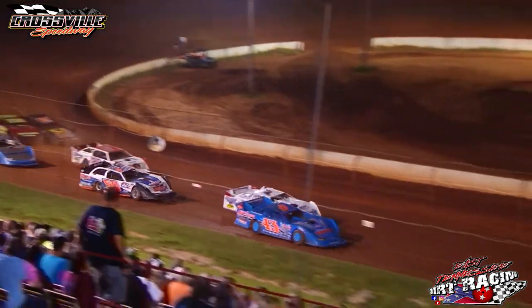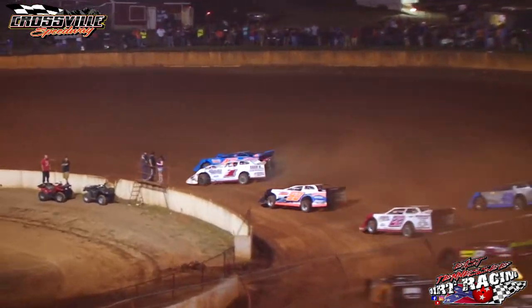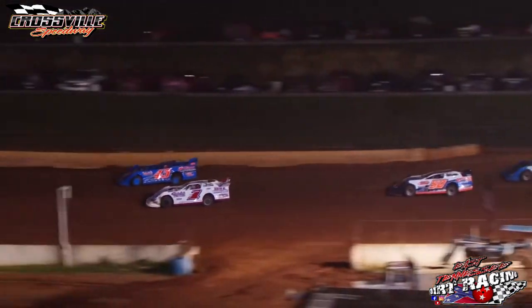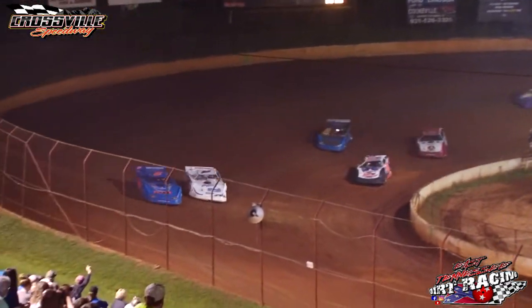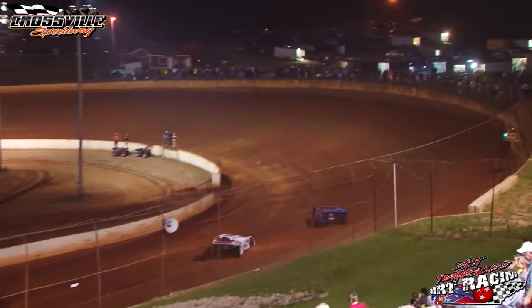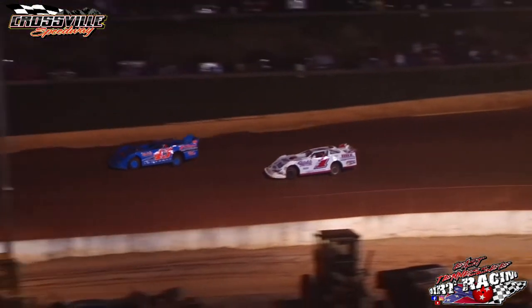As we are back underway, Zach Shannon trying to get underneath the leader. That's going to be the 43 of Zach Zeiss, and they're going to have a drag race down the back straightaway. Who is it going to go to? Looks like Zeiss is still hanging on to that number one position at this time. But Zach Shannon knows his way around the high banks here at Crossville Speedway.